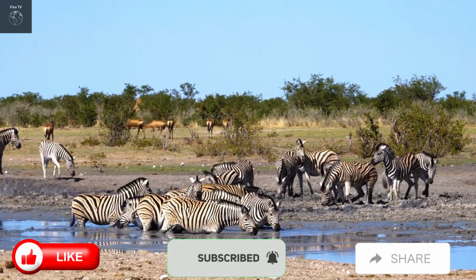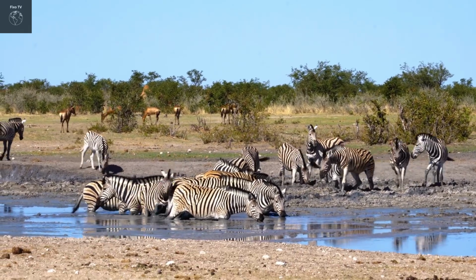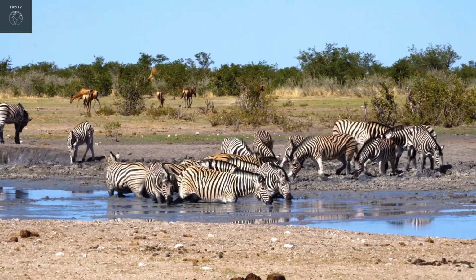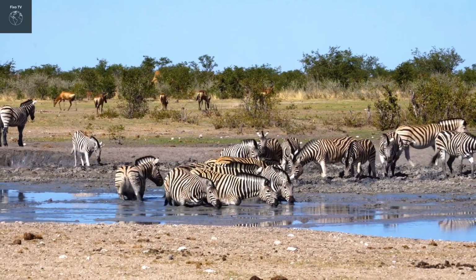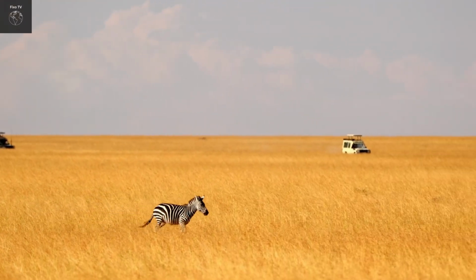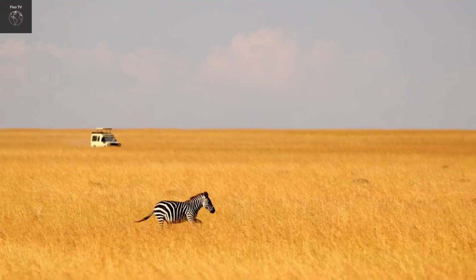Zebras are herbivores, and their diet mainly consists of grass, leaves, and herbs. They are capable of eating a variety of plants and often choose young, tender, and nutritious grasses. This diverse diet helps zebras survive in different environments.